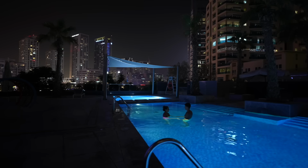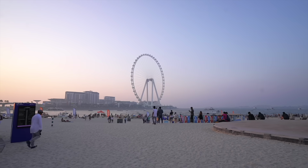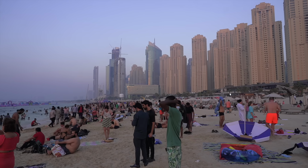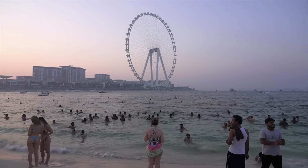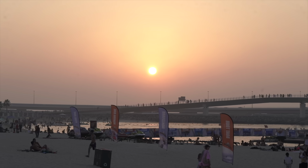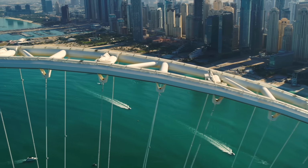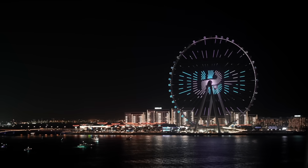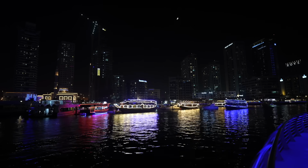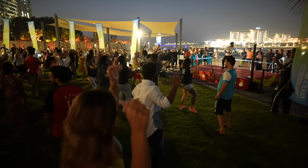There's just nothing like having a $100 Airbnb a 5-minute walk from the beach. There are plenty of beaches lining up the coast, but we visited the most popular called JBR Beach right near the marina. Even though it was super crowded, it was the best spot to take in the sunset, watch yachts roll by, and even see the largest Ferris wheel in the world, which was inspired by the London Eye. Another fun thing you could do at the marina is take dinner cruises up and down the coast at night, which would be such a relaxing way to see different perspectives of Dubai.